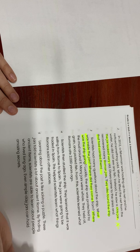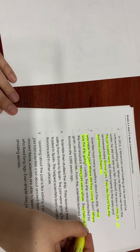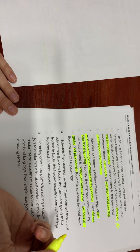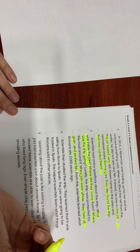Luckily, the ship was protected by the mud around it. Many jars were whole. They held oil, grain, and pickled fish. From this, scientists learned what Romans ate 2,000 years ago.